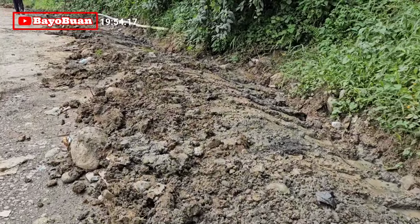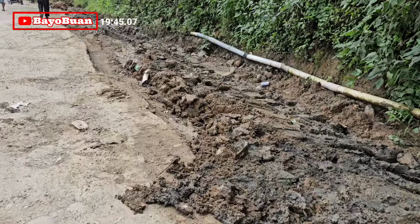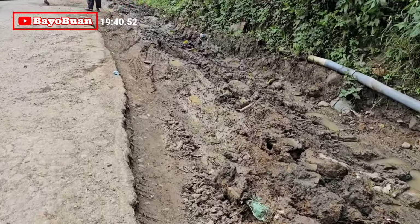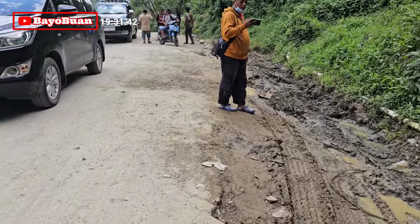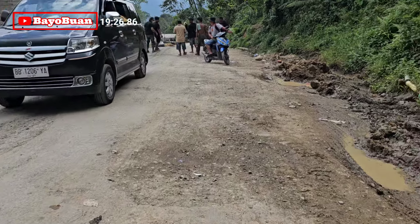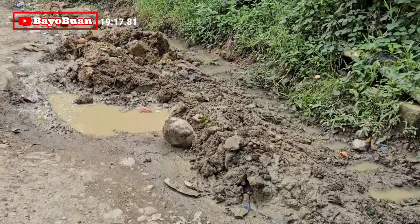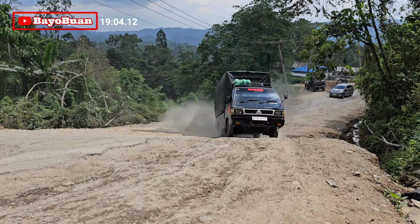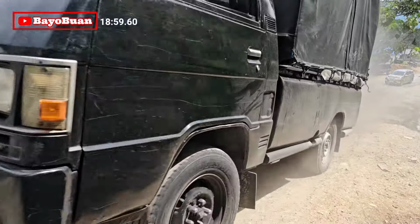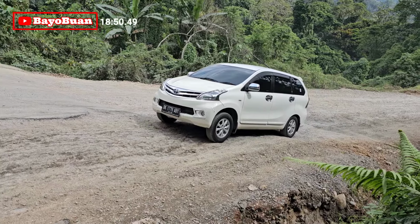Okay, friends, now we will review and look again at the ditch that they have repaired from the tip to the base. Now we will take a moment to look at the car passing the Batu Jomba incline, friends.